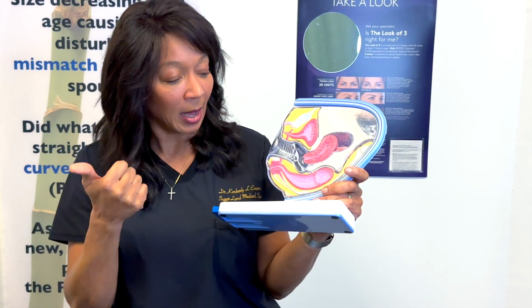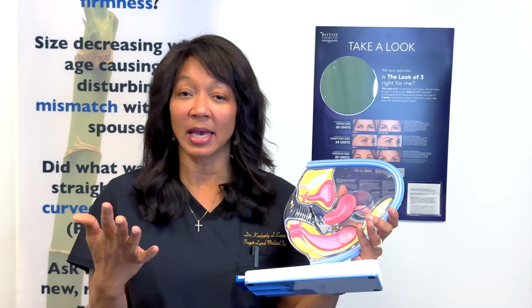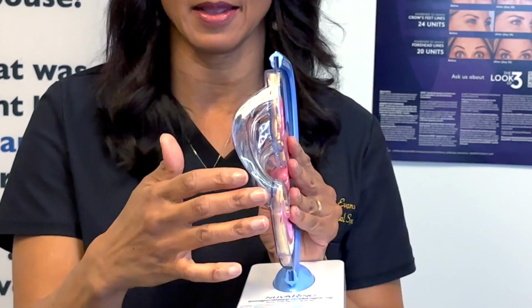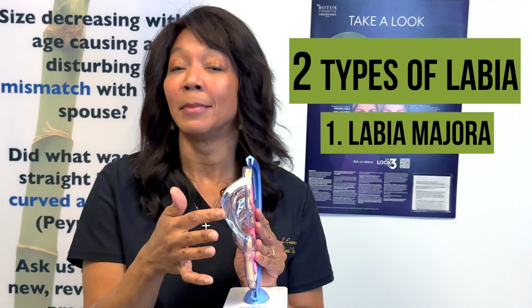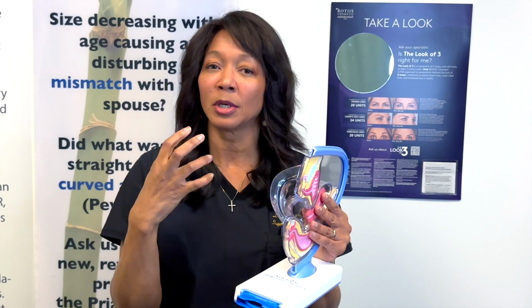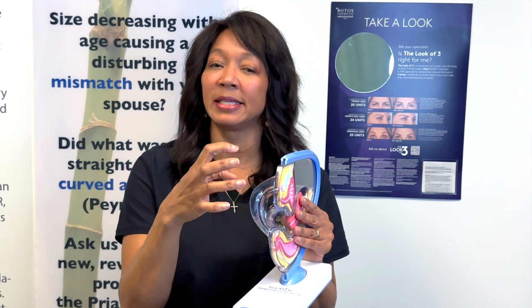Again, we covered the hymenoplasty, perineoplasty, and vaginoplasty. Let's turn our attention to the outside. Outside of repairing what's on the inside, the other thing that we can repair is the labia on the outside. There are two types of labia: one on the outside called the labia majora, and the inside called the labia minora. As these tend to get older, age and weight loss can do this too, you can end up with a very saggy appearance.